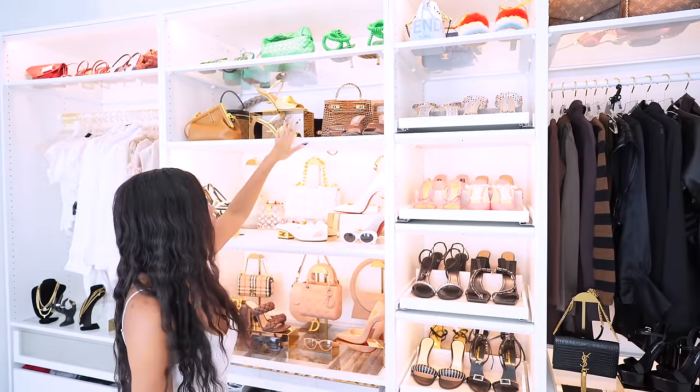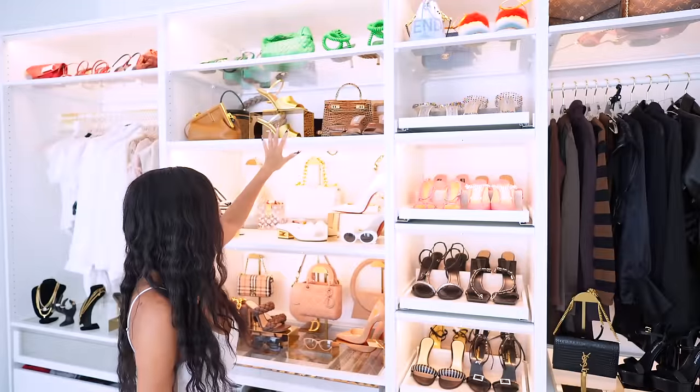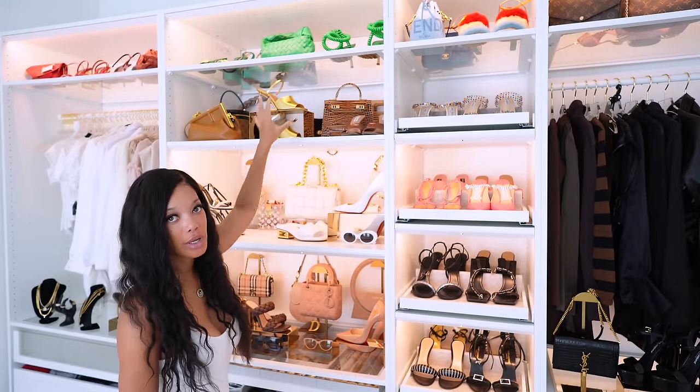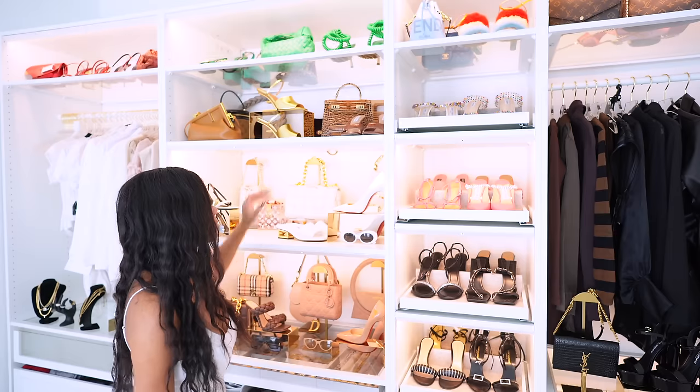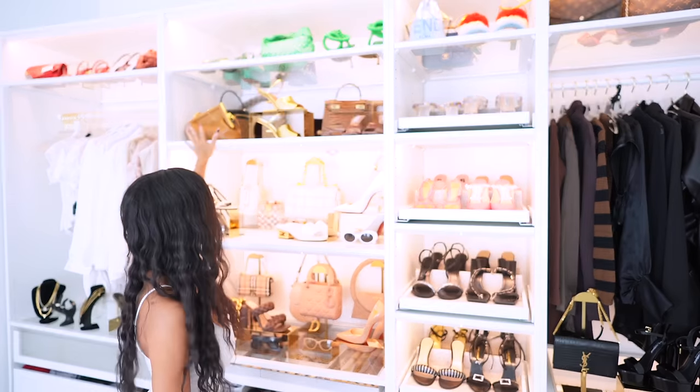Like I said, I'm going to move this section over here and I'm going to move the reds here because it just makes more sense. Green, red, white, brown, right? But I have a lot of brown bags as well, so I made this section my browns and my gold bags, and then up here is all of my greens, and over there is all of my reds.